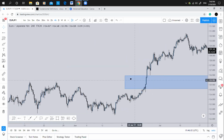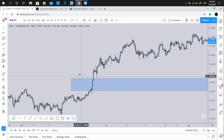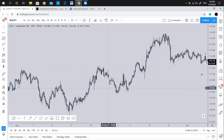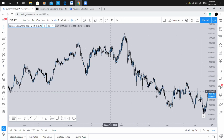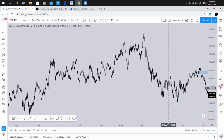And again, as we're going through the chart, you're going to see areas that are created with imbalance. Eventually there is another one coming, guys. Again, patience. Eventually, okay, so just remember these areas here. I want you to watch how price plays off them.